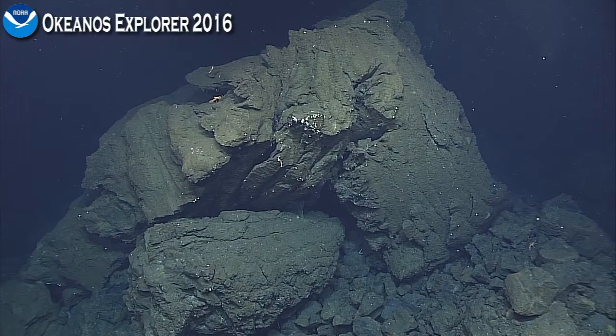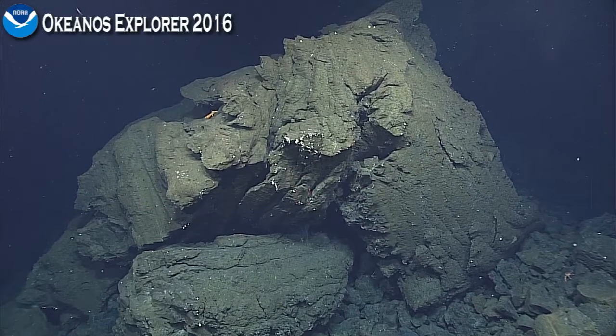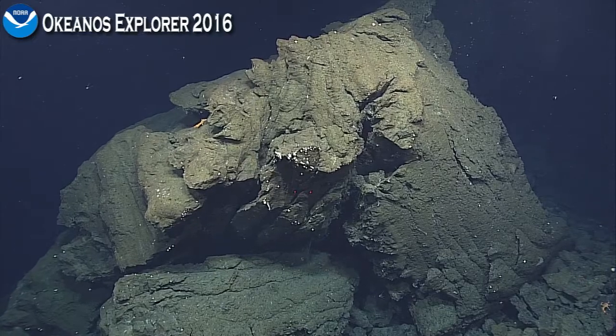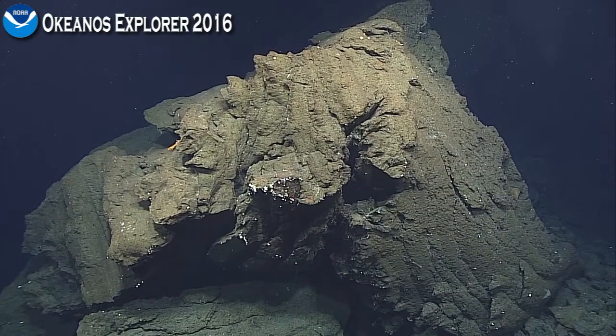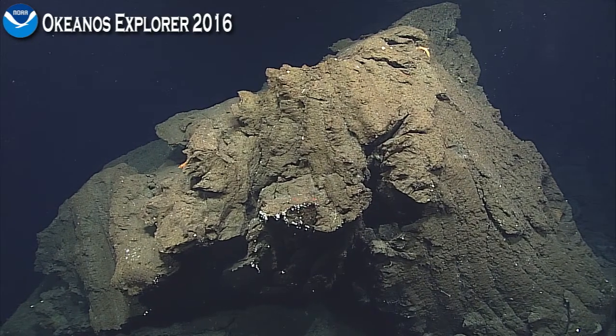Yeah, I see that. And we're not seeing as many octocorals here now. We're at 450 meters. Probably barnacles. In fact, we're possibly not seeing any sponges. Aha. So, what are the little white things on the rock in front of us? I wonder if they're barnacles.